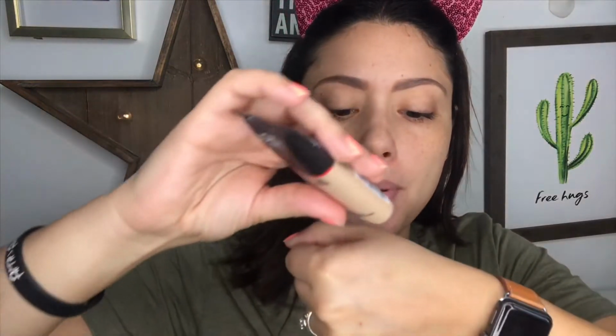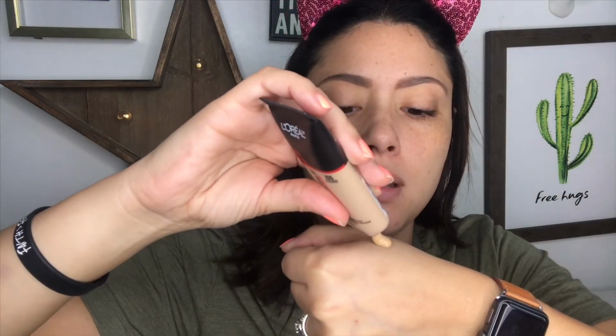Enough talk. So for this video, I'm going to use the L'Oreal Infallible Pro Matte. And this is what I do, guys. I get a little bit and I put it on my hand. That's literally the amount that I use on my whole face. This thing is pretty thick. And then what I do is that with my finger, I kind of dab it all over the face. So you can spread it out.